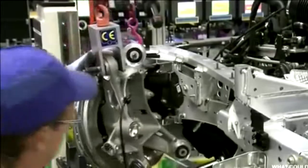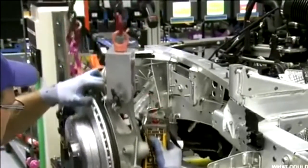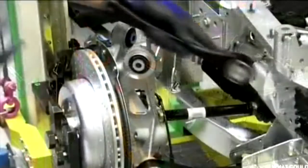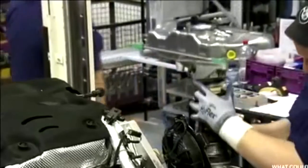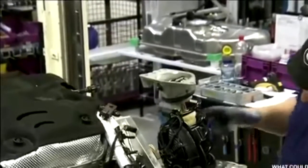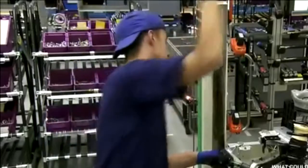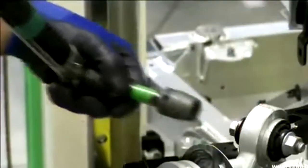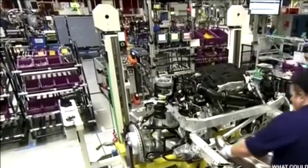Next, the workers install the car's rear braking and suspension system. The rear chassis technology includes a 5-link rear axle with aluminum components engineered for optimal weight and strength. This, along with the double wishbone axle in the front, allows the i8 suspension to provide an extremely smooth ride. To complete the rear drive unit, technicians install a sound absorber.